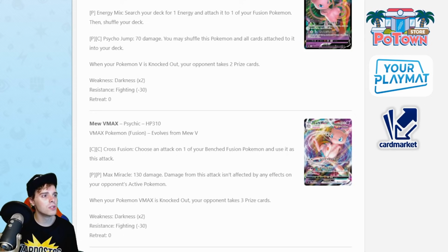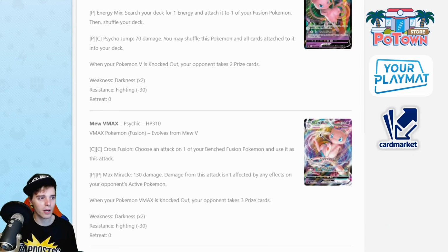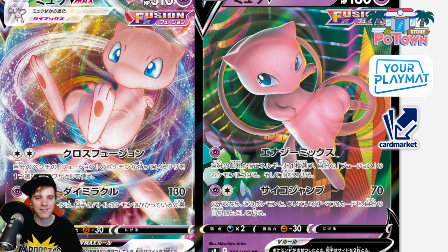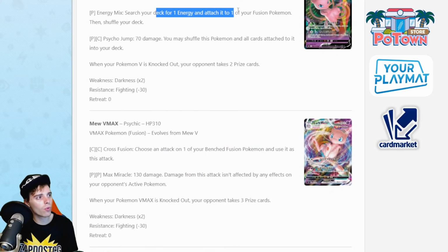Moving forward is Mew and Mew VMAX. Mew has a crazy attack, they all have free retreat by the way. Free retreat Mew, free retreat Mew. Look at them, they're so badass, I like them. So what we can see here is that the Mew V, search your deck for 1 energy and attach it to one of your Fusion Strike Pokemon.